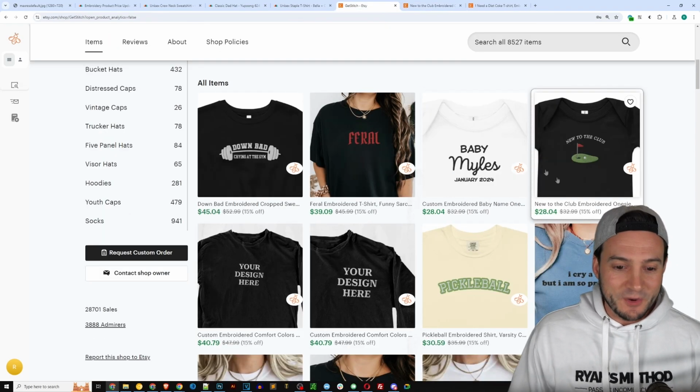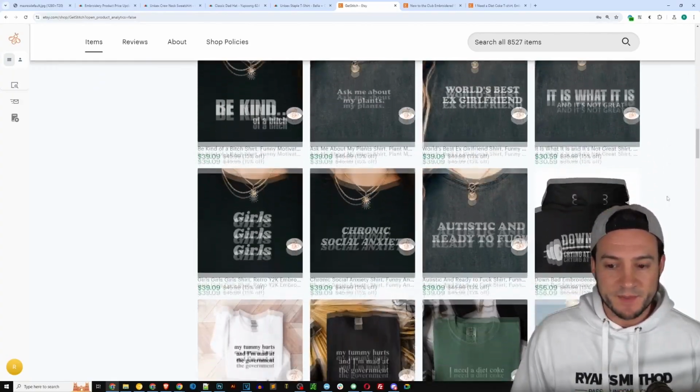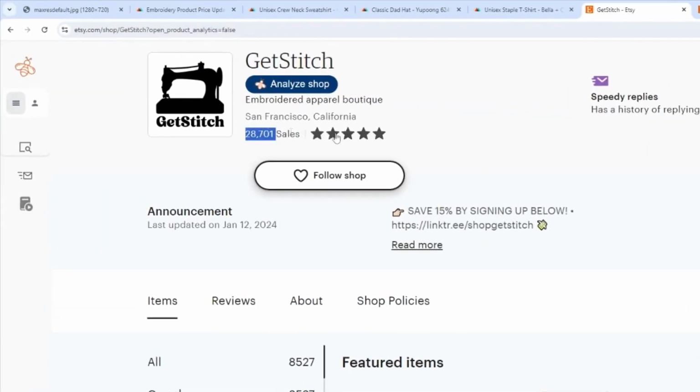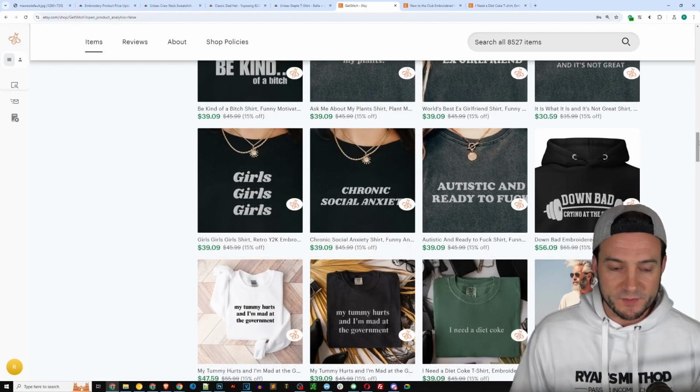So don't be turned off by the idea of charging more for designs. Everything on this shop is embroidered. And if we scroll back up to the top, just to show you, they're closing in on 30,000 sales. All right. And he's doing this as like a very streamlined side hustle.